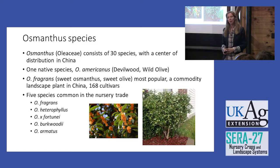Also, the nursery growers have requested it. I have nursery growers who want some more options for an evergreen. They want more options for fragrance. And they have Asian American customers that are asking them for these iconic plants from their home countries. So there is a demand for it.